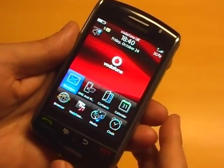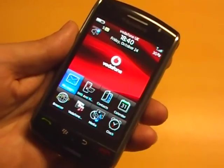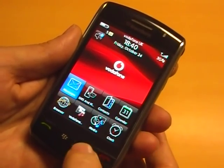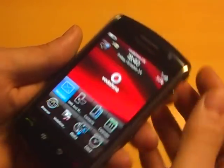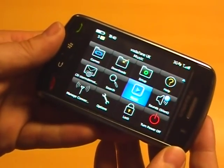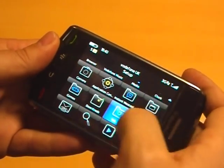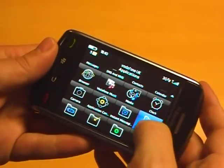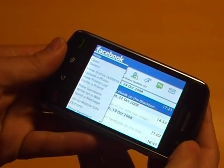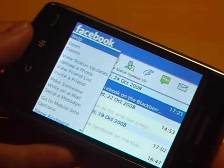Okay, so as well as the touch screen, it's got loads of other functionality. It's HSDPA enabled, it's got GPS, it's got really good applications built in. So let's just show you some of those. It's great for social networking. So let's just say we've already downloaded the Facebook application. You click here, go to Facebook, and there you can see you can do all of the same things that you do on your regular Facebook account.